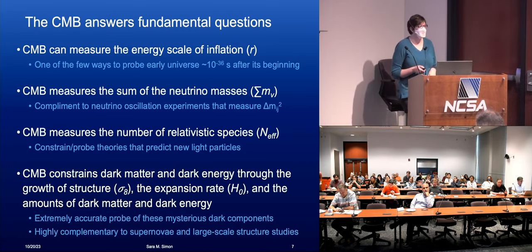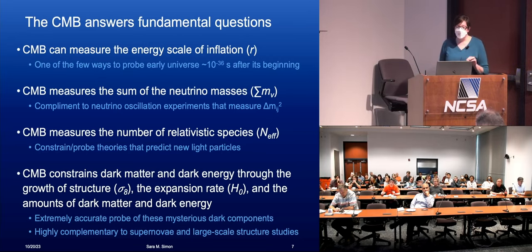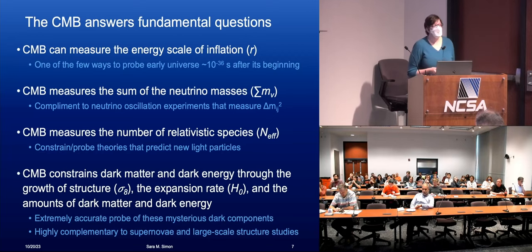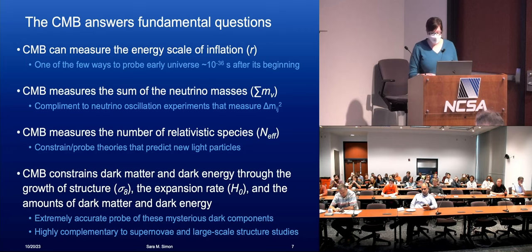And finally, the CMB constrains dark matter and dark energy through the growth of structure, the expansion rate, and the relative amounts of dark matter and dark energy in the universe. And so this is an extremely accurate probe of these really mysterious dark components and very complementary to supernova and large-scale structure studies like those in the optical.